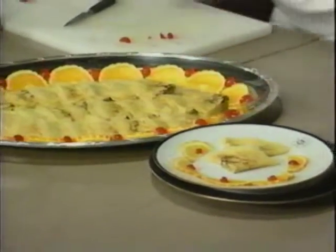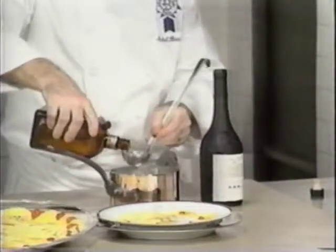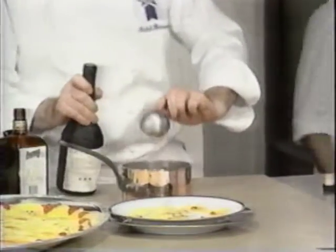Now we will put the crepes in the oven to heat them. Just before serving, heat the cognac and Cointreau in a small saucepan. Since cognac has more alcohol than Cointreau, it burns easier.